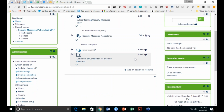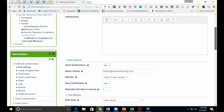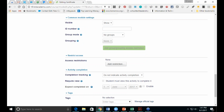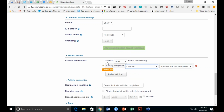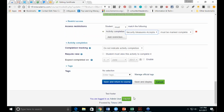So it's set up here, but I'm going to go to my edit settings and we'll expand all of these. And I'm expecting this wasn't here before because it wasn't enabled. Add restriction, and I'm going to say that they have to complete, so the student must match the following, and they have to do the security measures acceptance has to be marked complete. And before I had that they have to click yes, I accept for that to be marked complete.